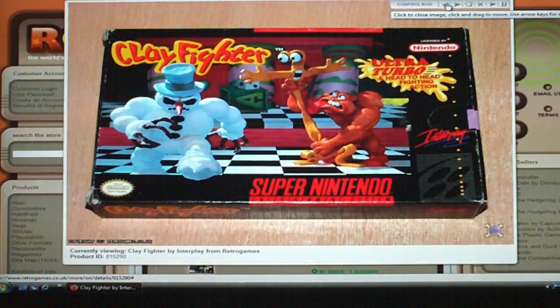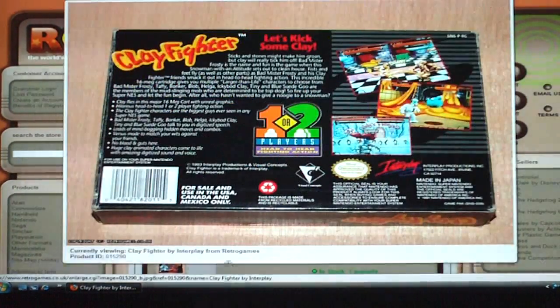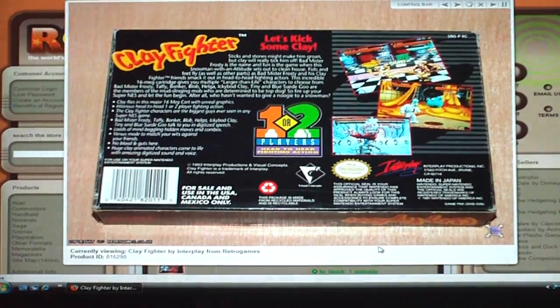You can scroll through as well, check any other images. I should have gone left. There we go. Do it again. Okay, that's just gone completely wrong. We'll just bolt that up. There we go. Okay, there's the back.